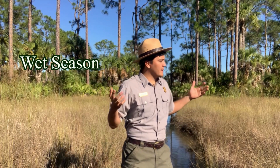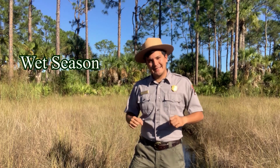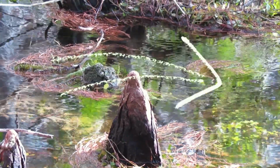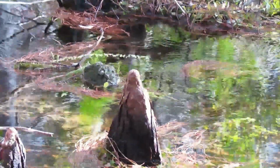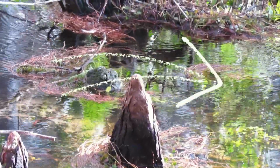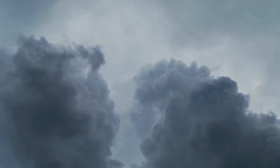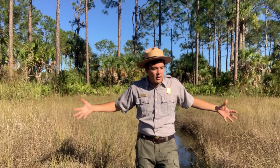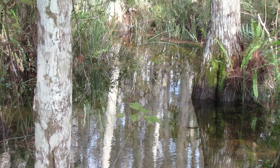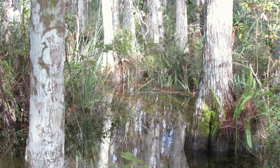Three-quarters of the water that comes into the swamp comes through rainfall during the wet season. This is when the water will be flowing a lot faster through the preserve because there's so much more water. Now that doesn't mean that we still don't get other rains during the dry season. November has some pretty strong storms, but most of that rain is falling down hard in the wet season, and all this water accumulates up into the swamp. You'll see the water level come up nice and high, and all that water can flow a lot faster down towards the Gulf of Mexico.